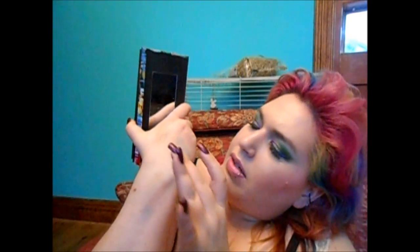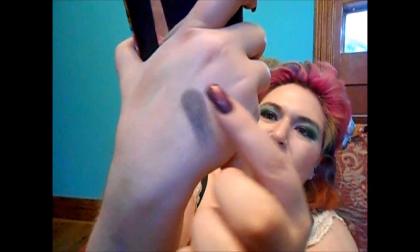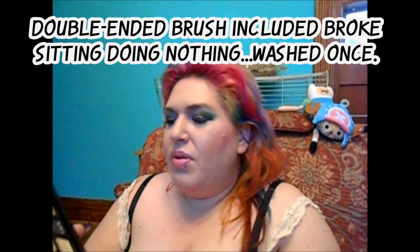This nightlife color, I can show it to you. It's really bad. Look, I dusted off the swatches, I didn't even wash them off. But look at that. It's really patchy. I can't do anything with that, you know?